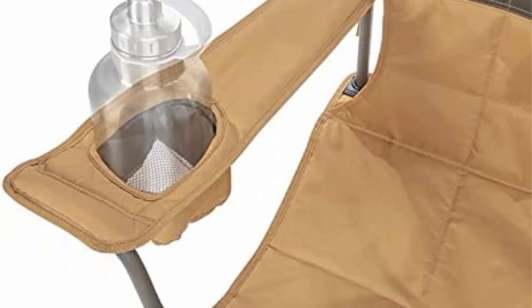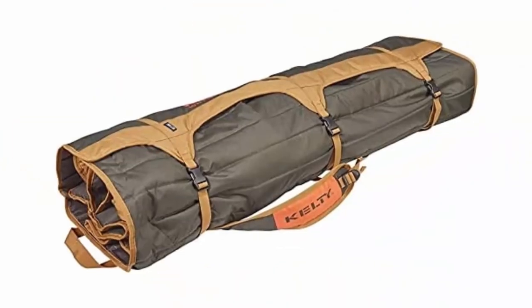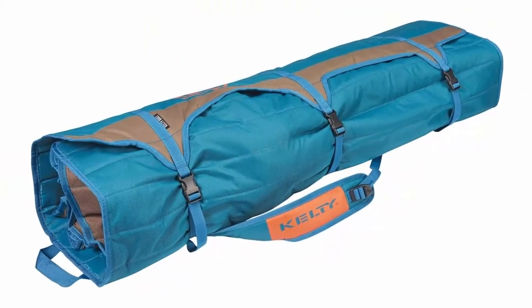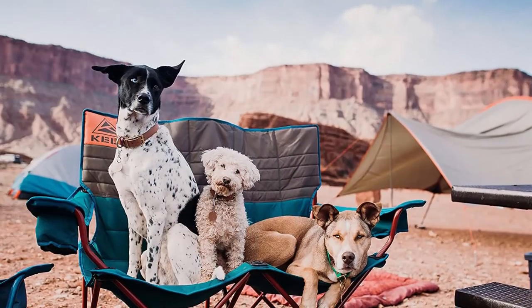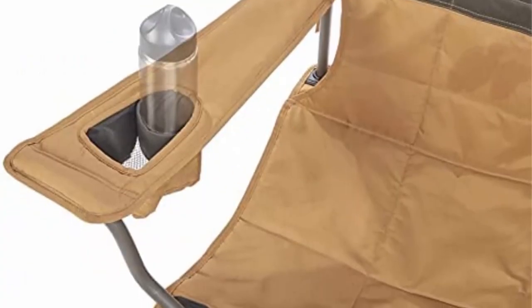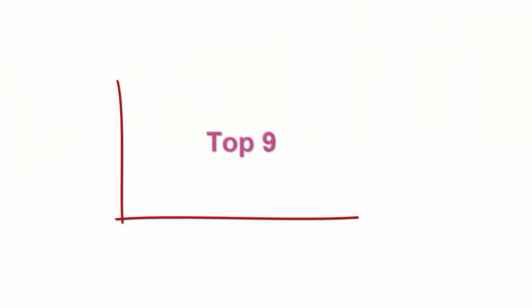Features: 2 insulated and adjustable beverage holders, durable steel frame construction with adjustable armrests, adjustable multi-position recliner, padded roll tote storage for take-anywhere convenience, weight capacity 500 pounds. Padded roll tote storage bag, durable steel frame, quilted 600D poly construction, PVC free.